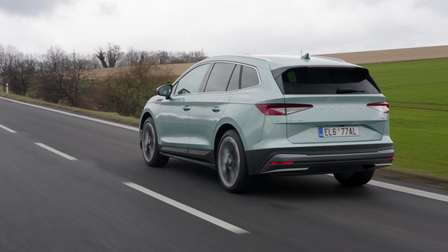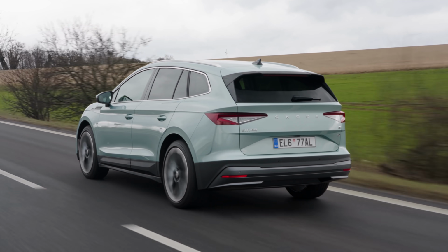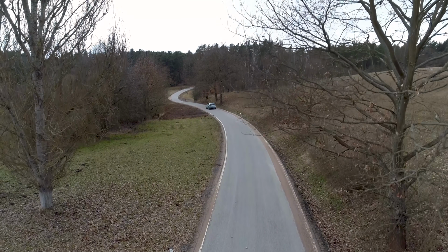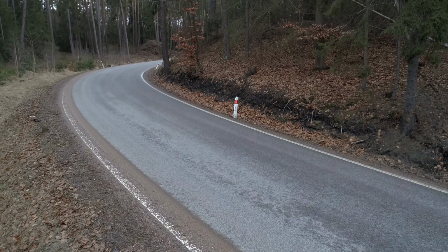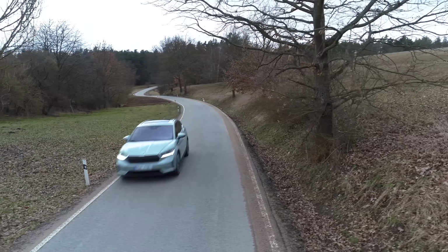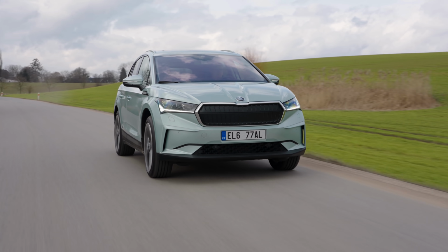This particular car has the £1,000 option of a heat pump added, which makes it more efficient when it's cold outside. Now, that is standard on some rivals like the Nissan Ariya and even the Nissan Leaf. And I reckon it's worth having if you regularly intend to go on longer journeys and don't fancy wearing a coat in winter just to save a few extra miles.